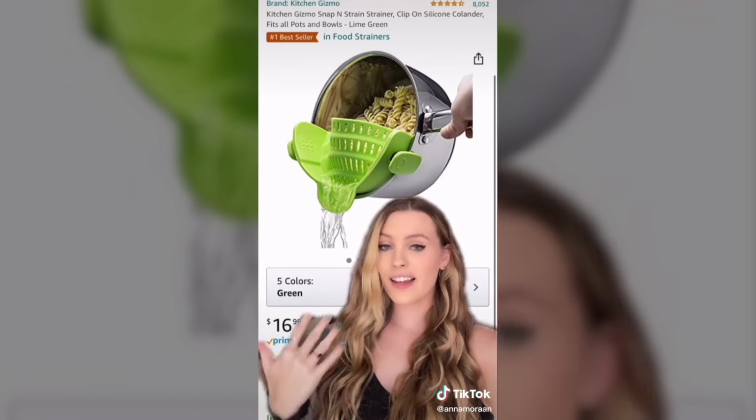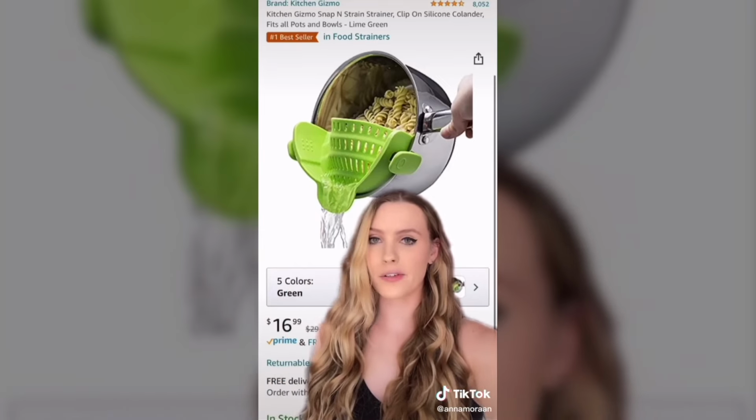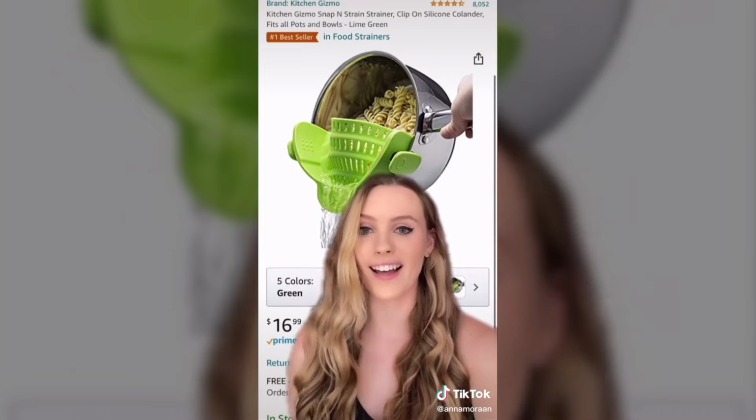Any kind of cool kitchen thing. This is a pasta strainer, and honestly, it just looks so cool. Like, I'd be excited to use that. And I can't even cook.